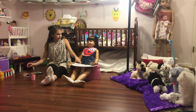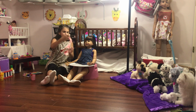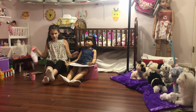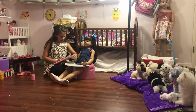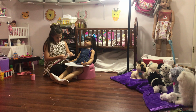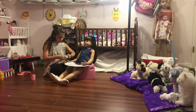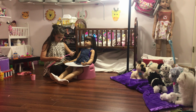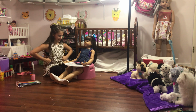We're going to make one together. This is not the best craft for her, but I just thought it would be fun to show you guys how to do it. So this one, what should we do? Let's do pink. You want to do pink? Yeah, let's do pink. Let's do a pink one.